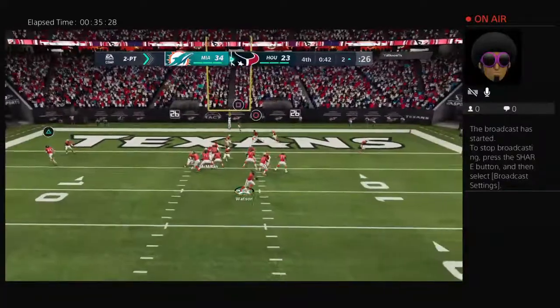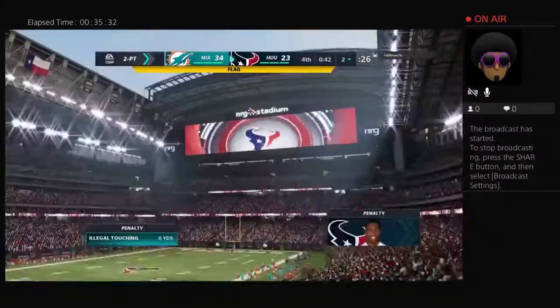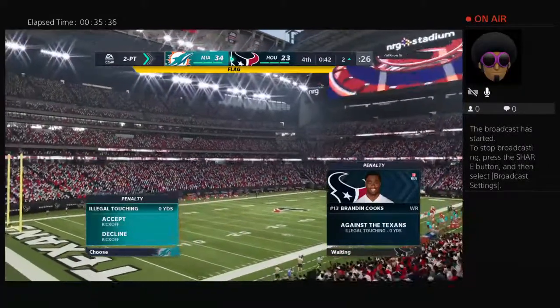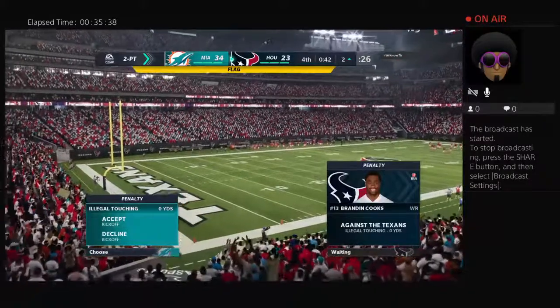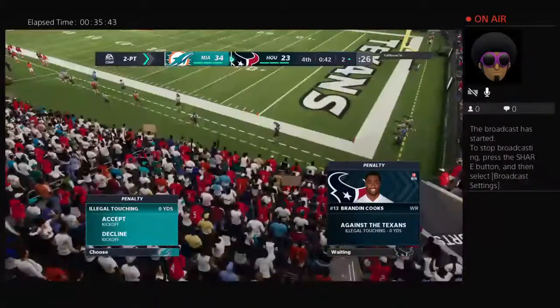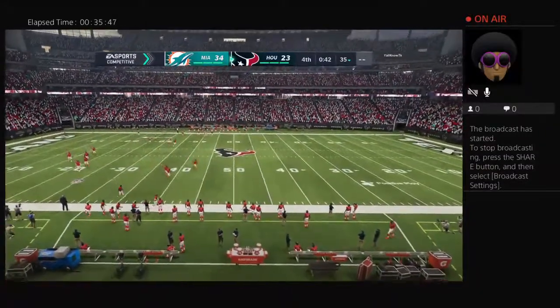Now Watson. And it's incomplete, but a flag is down here, so hang on. Let's see what we've got. So this will be accepted as it moves the offense backwards.